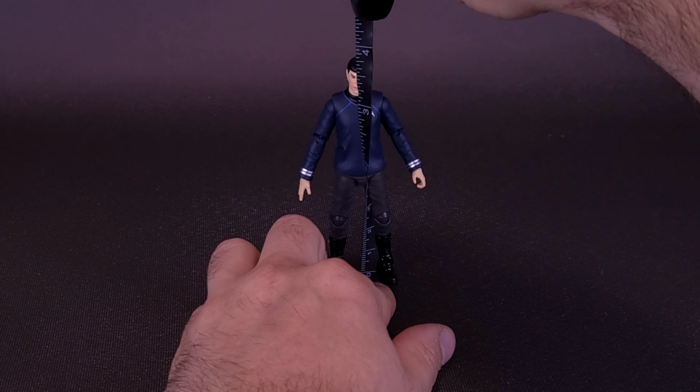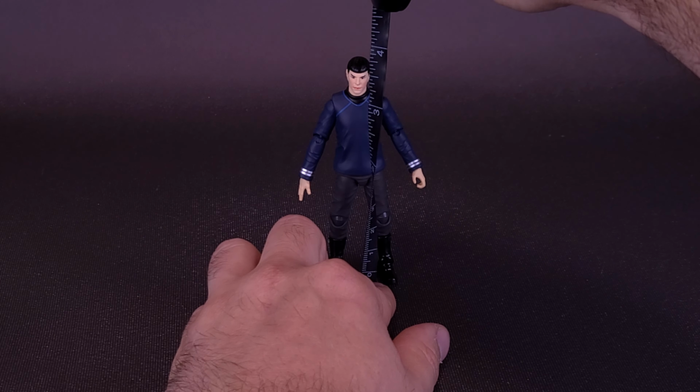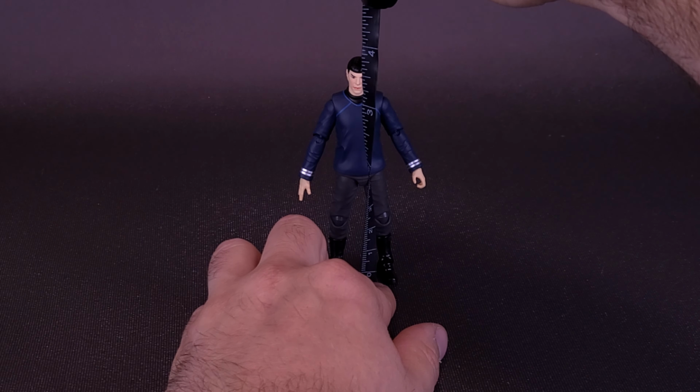This guy is slated to drop the third quarter of 2024, and if you've already seen my review of the Exquisite mini-series James T. Kirk, thank you for that, by the way. Like with Kirk, this guy is also going to be getting the Exquisite Super Series treatment, also around November, for around $104.99. For this Spock, he's actually going to be standing at about 4 inches in height, or the second in command is about 9.5 centimeters tall.